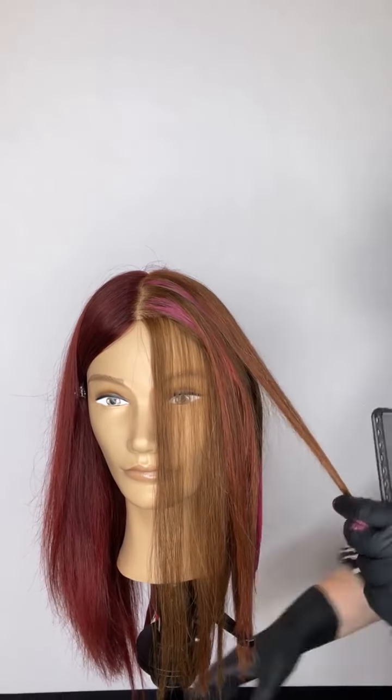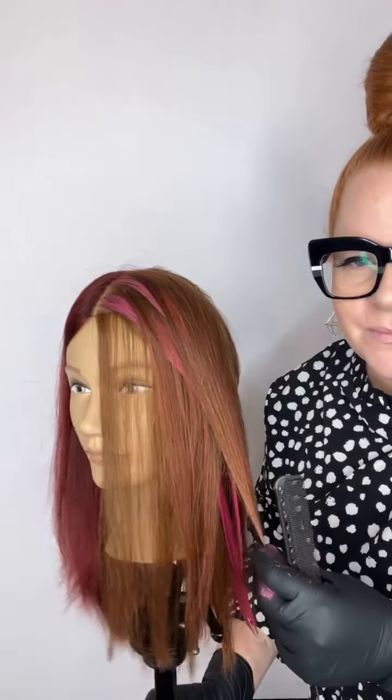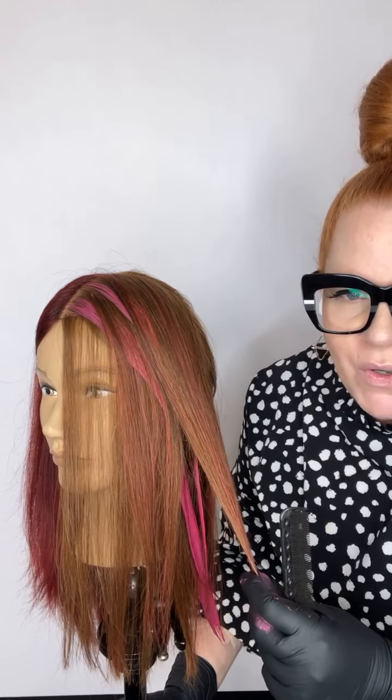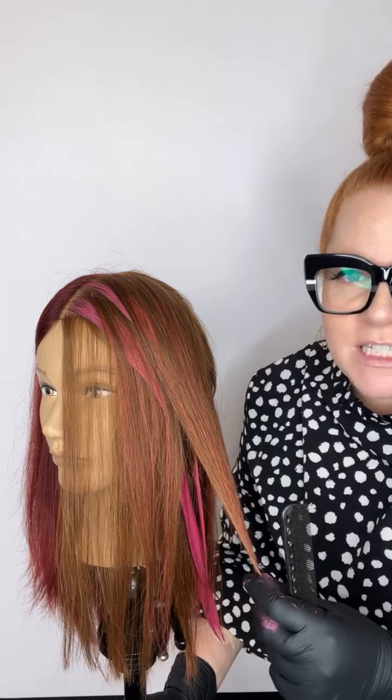All right, turn it this way just a skosh. What is the best undertone level to work for a true raspberry tone?